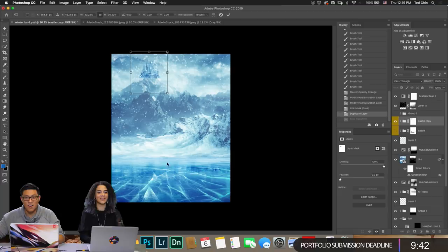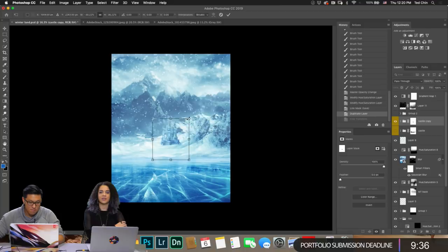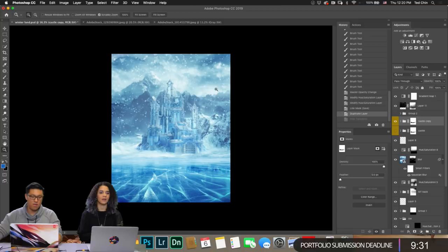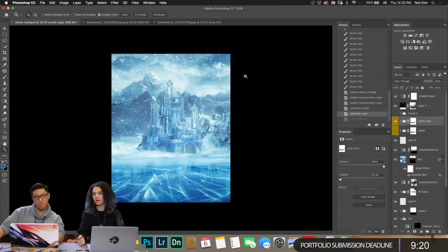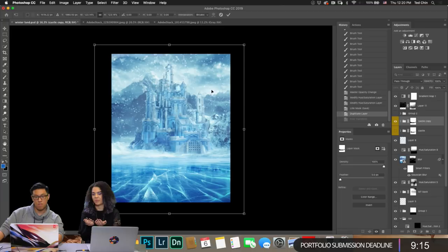Yeah, the invert shortcut, I believe, is Command or Control I, depending on whether you're on PC or a Mac. Bigger. Bigger is always better. Honestly, if you made the castle slightly darker, but made the background a little lighter, it could work really large like that. Let's see.